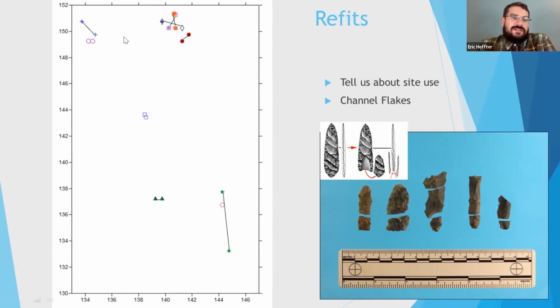What I have here is some preliminary analysis on these sorts of refits. In this case, this is a diagram of different refits of these channel flakes. These were the things Dr. Leslie was talking about, the final stage of these Paleo-Indian projectile points. They frequently break in this final stage. And what we can see here, and this also speaks to the integrity of the site, is that we actually have refits. Some of these refits are close together, some of them are a bit further apart, but they're definitely there.